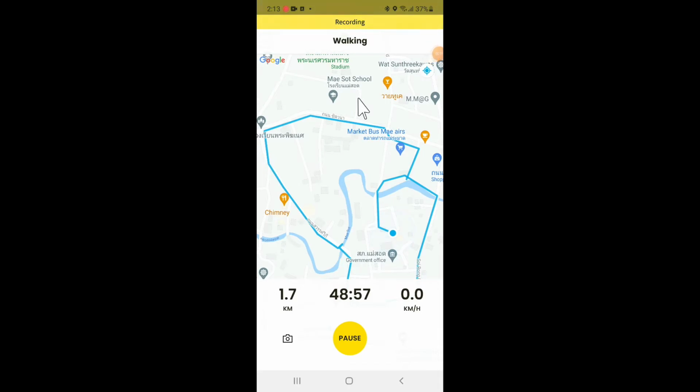Okay, my walk is over. I'm back inside my guest house room, and I'm recording the screen of my phone. As you can see, I walked 1.7 kilometers. The entire journey from beginning to end was 49 minutes long, and at the moment, I'm not moving at all. So it has me going at a speed of 0.0 kilometers an hour.